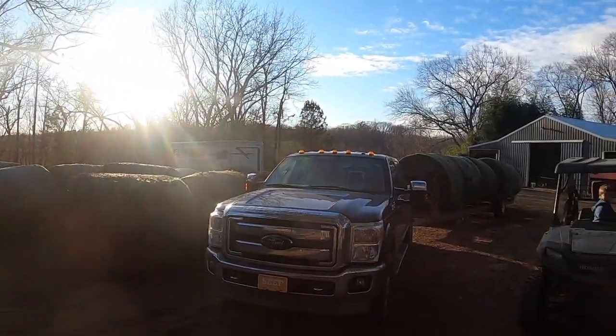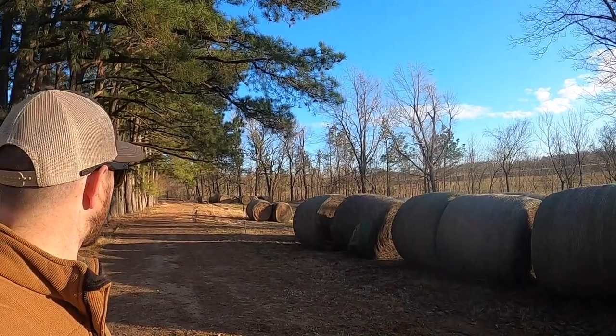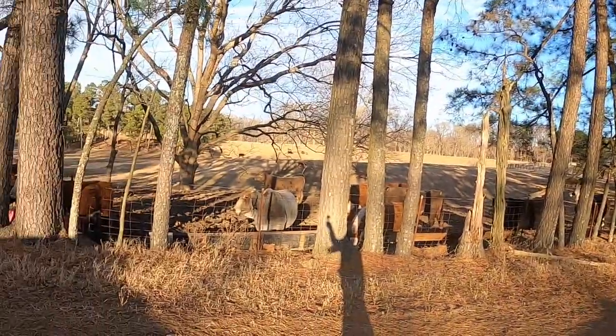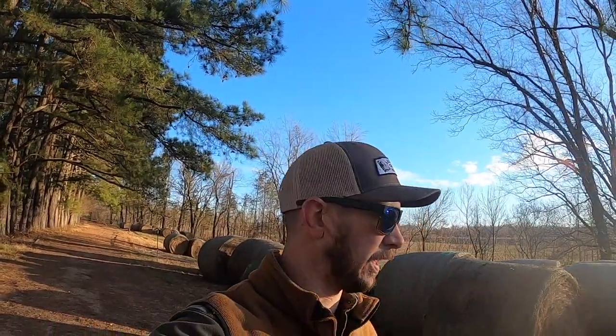Got the hay moved. Got the wild man there helping me. I haven't gotten it stacked yet, but we got about an hour before dark. Got a few more chores to do. Cows with all the commotion, I think they're about to get fed a little bit. We feed them in the morning and they still have plenty of hay out right now.